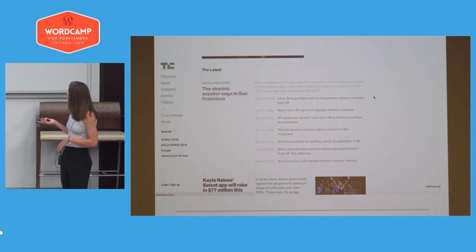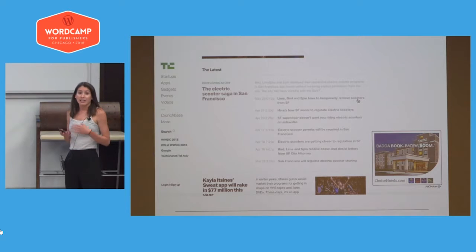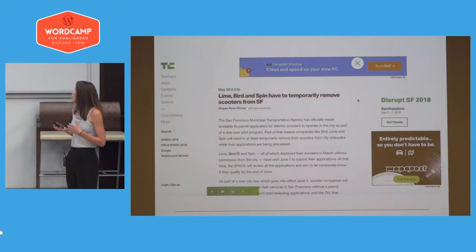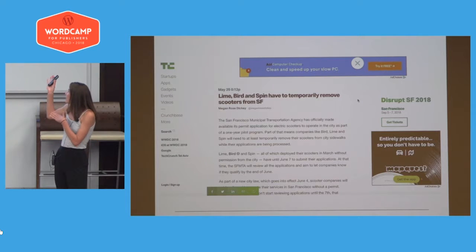But it was also important for TechCrunch's editors that these stories remained autonomous. They wanted end users to be able to share content to drive other users to the site. So you'll notice when I clicked in here, I was taken directly to that story that has its own share pool.